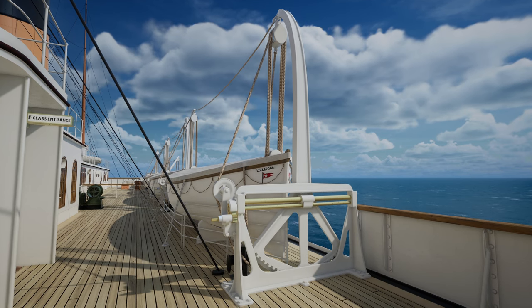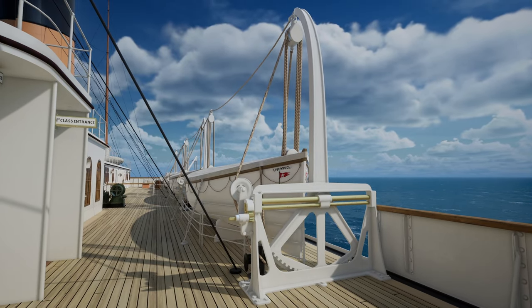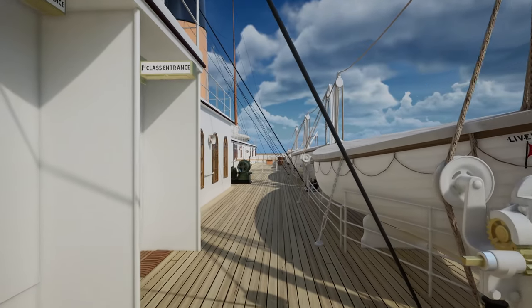So the Carpathia, seeing a green flare on the water, thought that she was seeing Titanic's navigation lights, when in fact the Titanic had gone down before Carpathia could get there. And what she was actually seeing was one of the flares from one of the lifeboats.